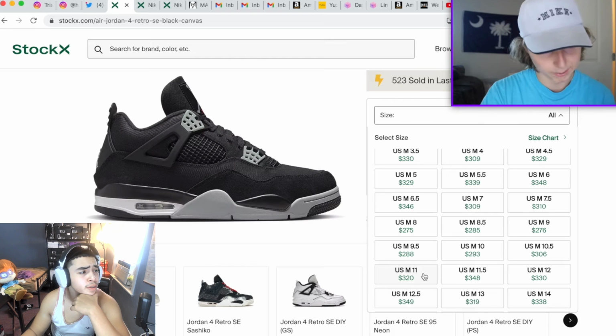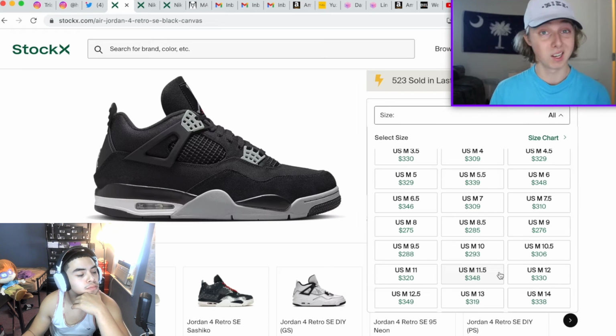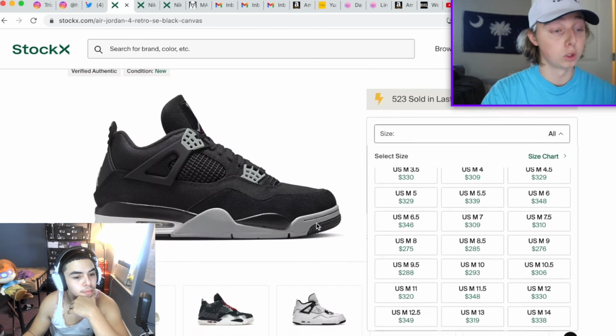Sizes above 11 in 4s tend to be great ones that usually go for a little bit more than the rest, just because of stock numbers. They're a little bit more limited, but also overall demand. There's a lot of people that want size 11 and 12 and things like that. So those tend to be sizes that go for more. It's less than like a size 10 or 9. So that's just one thing to look into. If I was going to hold the sneaker, I would target bigger sizes.